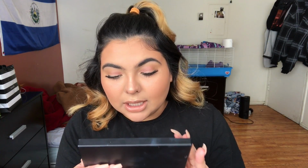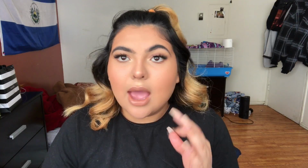It's not my favorite. In the beginning it is, because it's really nice, really creamy, but later on it just kind of clings to anything that's really, really dry, or it soaks up and dries up on my lips. I really do like the color though. I would like to pick up more, but it's just not something that I would wear all day long. I would go crazy.